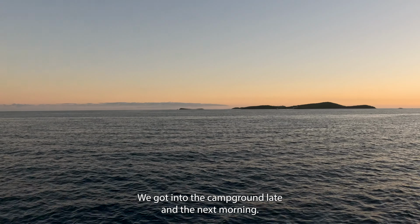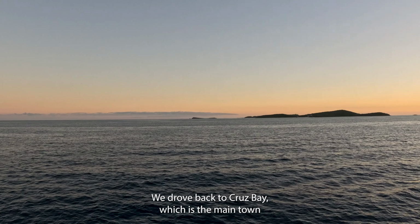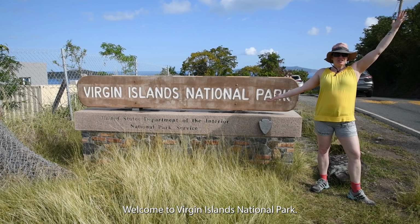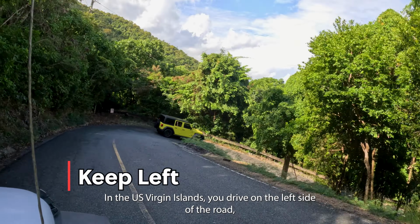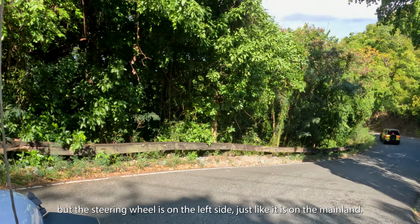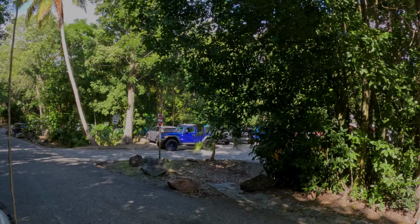We got into the campground late, and the next morning we drove back to Cruz Bay, which is the main town on the island, to get some groceries. Welcome to Virgin Islands National Park. In the U.S. Virgin Islands, you drive on the left side of the road, but the steering wheel is on the left side, just like it is on the mainland. It was an adventurous drive with all the switchbacks in the road.